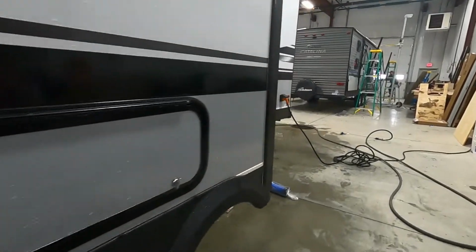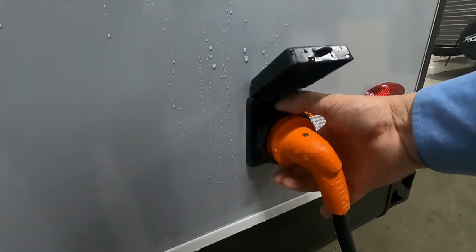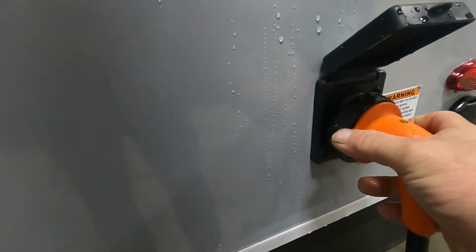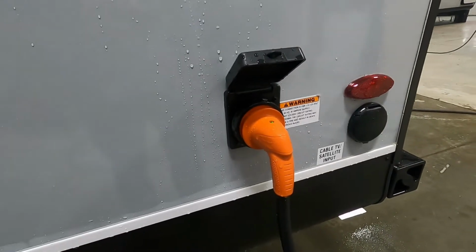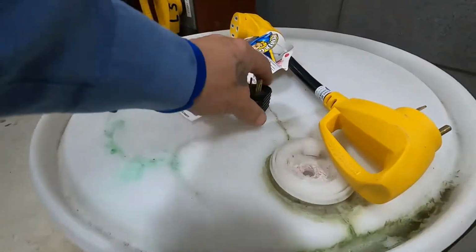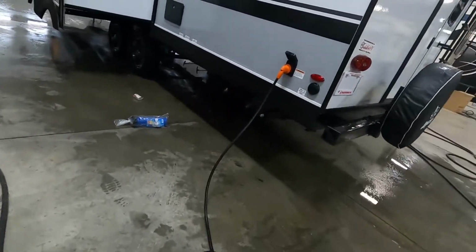You have this 30 amp cord. Show you the way these hook up now. Got a black washer. These push on and then turn to the right and then turn your black washer. You know that's locked in. At the end of this 30 amp service, should you need it, will be a 30 to 110 adapter, if you need to plug into 110 at home.